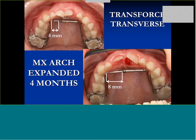And then you can see, in the photo down below, he's now open 8. Okay? So hopefully there's going to be room now for the centrals and lateral incisors. And I don't have to do anything with this thing. Just put it in and see them every month. It opens about 1 millimeter a month. I mean, what could be simpler? The mother doesn't have to do anything. I don't have to do anything. And yet the child's arch is expanding, making room for all the teeth.